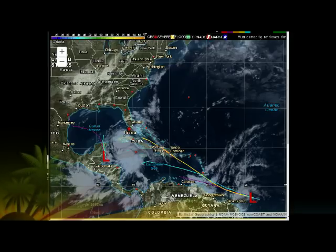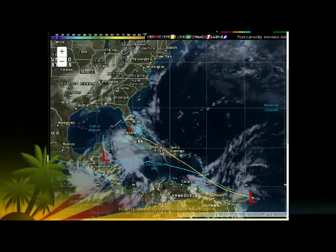We have a very active Atlantic basin right now for the middle of June. Two invests on the map, one southeast of the Windward Islands and one just east of the country of Belize in the western Caribbean Sea.